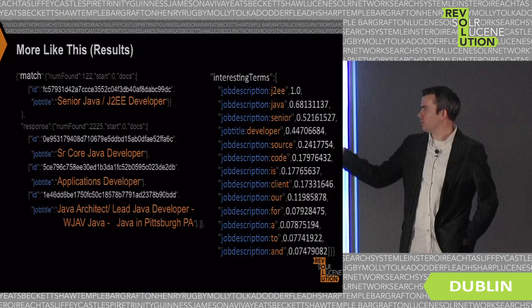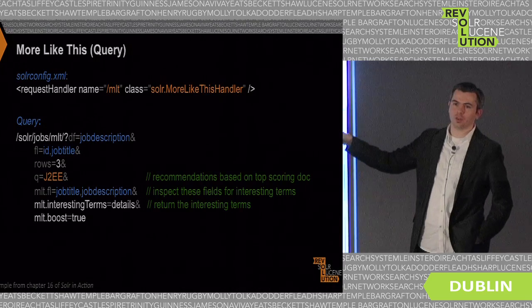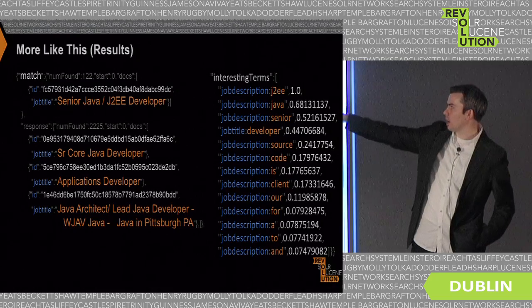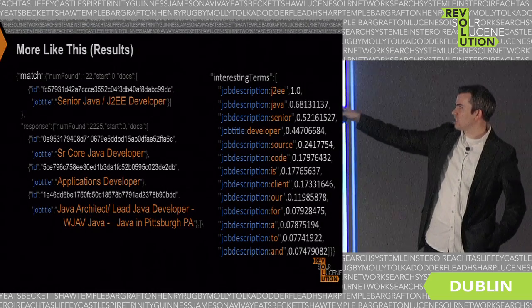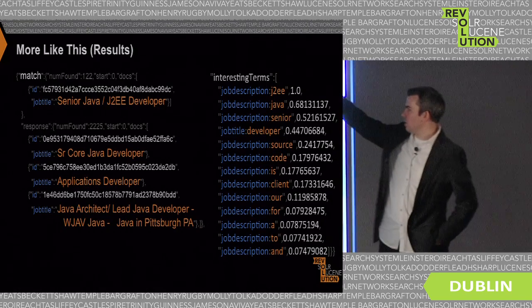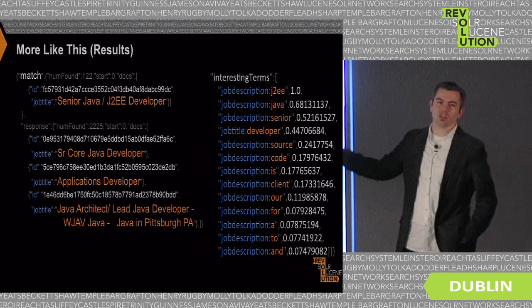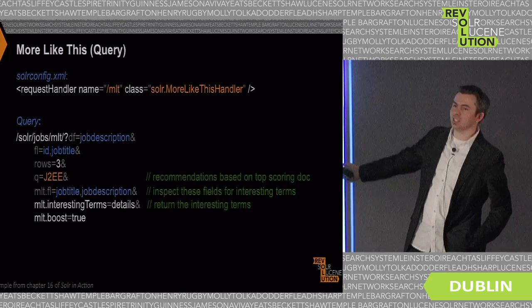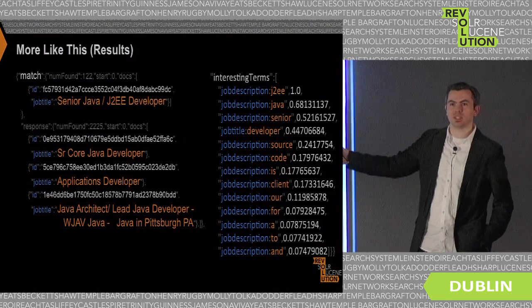In this case, I ran a search for J2EE. What the more like this handler did is it found the top scoring document for J2EE, which is at the top, Senior Java / J2EE Developer. Based upon that document, it found this list of interesting terms over here on the right, and by me telling it more like this dot boost equals true, it calculated a TF-IDF based score for how well each of these terms describes that document.